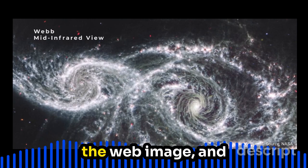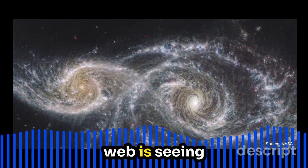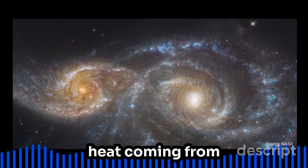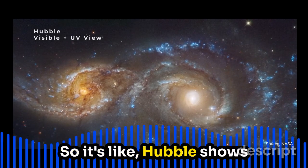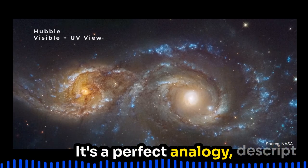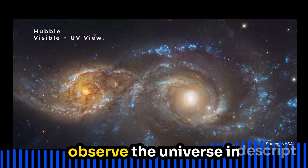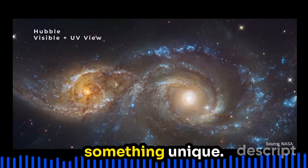But then we switch to the Webb image, and those same regions, they're glowing red. That's because Webb is seeing something different. It's detecting the heat coming from the dust surrounding those newborn stars. So it's like Hubble shows us the babies, and Webb shows us the nursery. It's a perfect analogy, and it highlights how important it is to observe the universe in different kinds of light. Each wavelength reveals something unique.